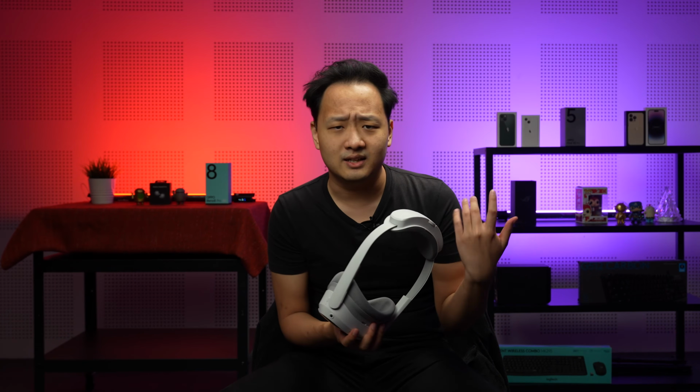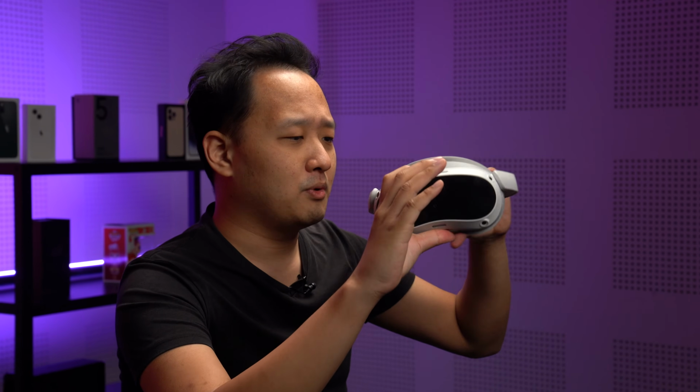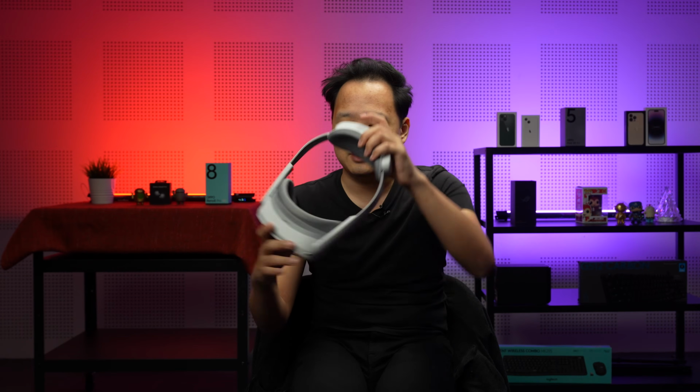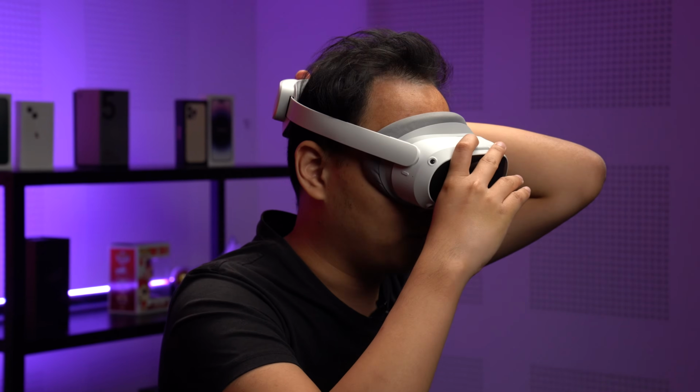I didn't feel like I even needed the third strap. So Pico says that that's because of the way that they've designed it. The problem with most VR headsets is that they're very front heavy because everything's in the front, right? All the batteries, the components, the screens, they're all in the front. But what they did was they moved the 5300 milliamp hour battery to the back of the device so that when you put it on, it's more balanced. And I gotta say, I feel like it worked.